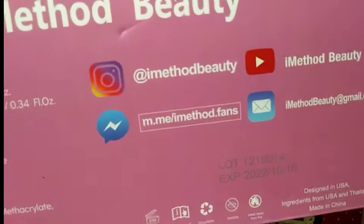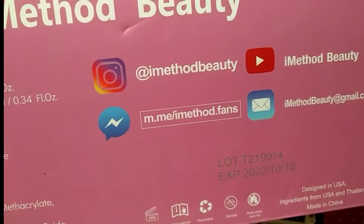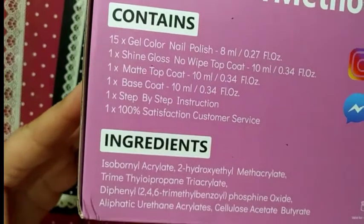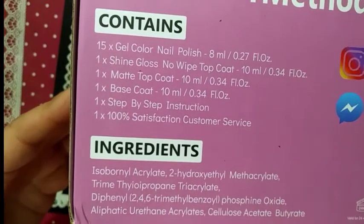Here are their social media platforms that you can contact them on, and ingredients and contains in case you want to screenshot that.